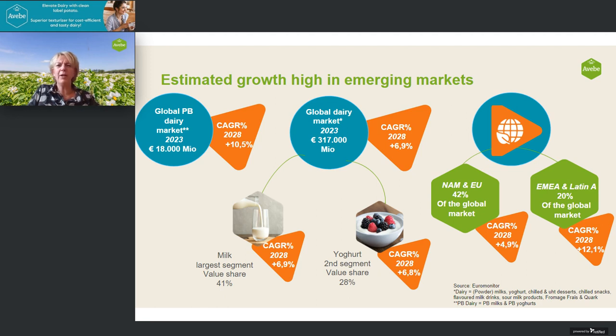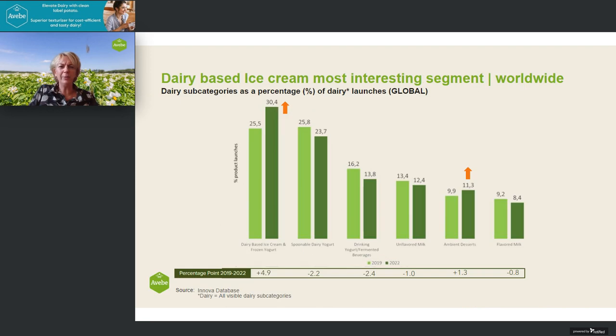It's EMEA and Latin America. They currently represent 20% of the market, and they will grow at a significantly higher level. They will grow by 12%. So those are some insights related to the market growth and the market size of dairy.